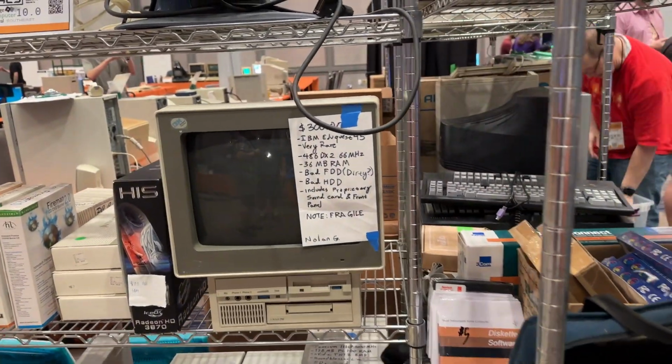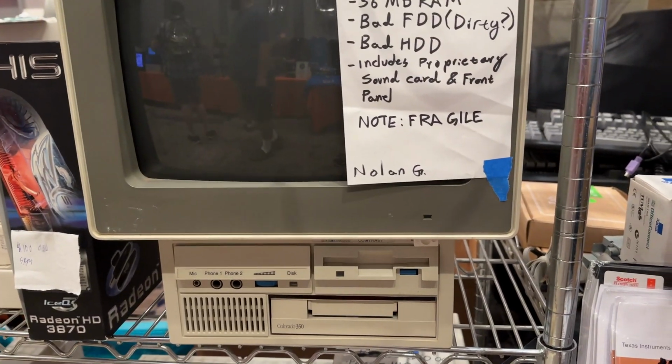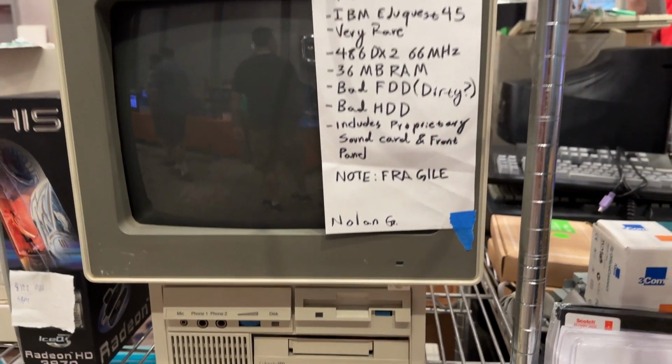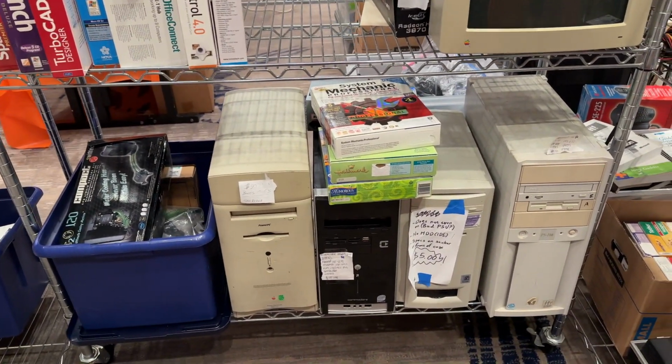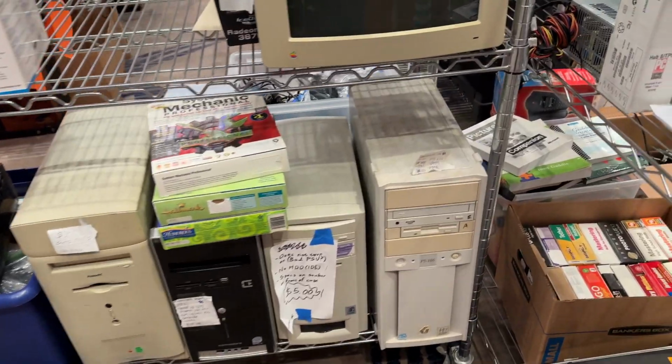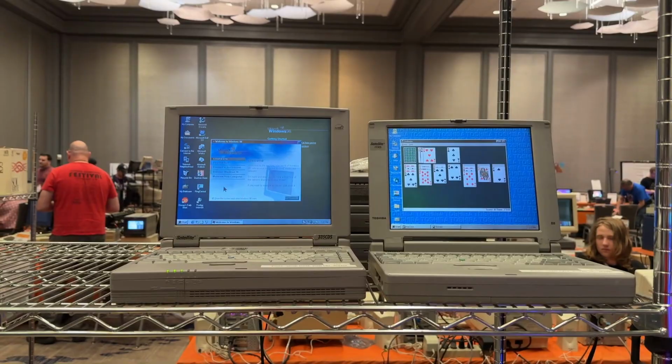Of course, I immediately gravitated towards the consignment area and found this IBM EduQuest 45. And if I didn't already own one, I would have most definitely grabbed this one. My only saving grace was the limited ability for me to get these machines home. There's only so much that I could fit in the little car that I drove up to Atlanta. Plus, I was flying out to San Francisco for 2 weeks directly after the weekend of this event.